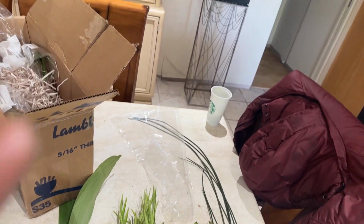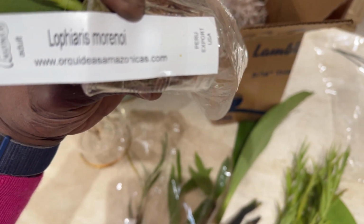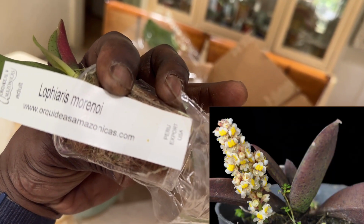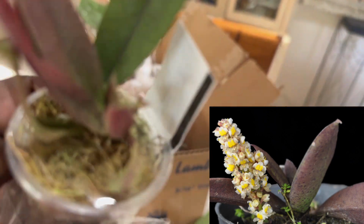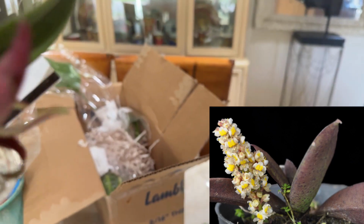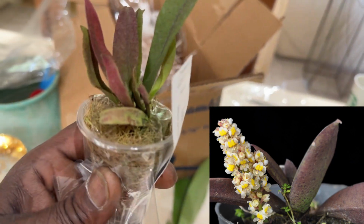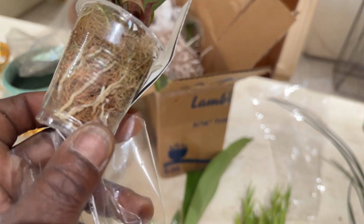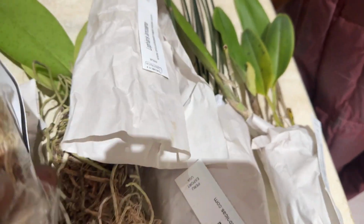Okay, here is this one. Oops. This is another Lotharius, which is a Cuba Central. Lafarious Morenoi. Lotharius. This is a mule ear Cuba Central. You can see the color of the leaves indicating the light, the highlight that it gets. And inside the cup, you see the plethora of roots. And this is another Lotharius. You can see the leaves.